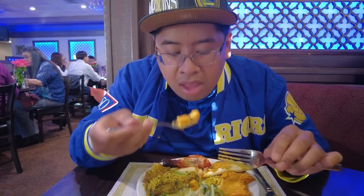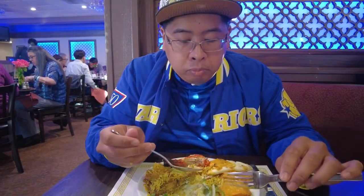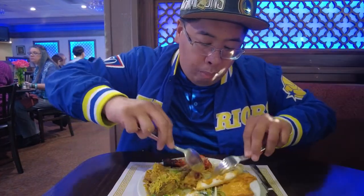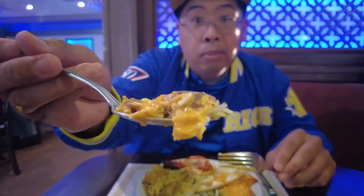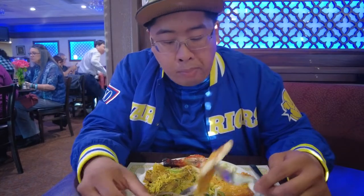This is the paneer tikka masala. I actually haven't tried this type of cheese yet. Pretty good. Kind of reminds me of a ricotta cheese. And not too salty. This is the roti bread. Still nice and hot. Has a garlic flavor.